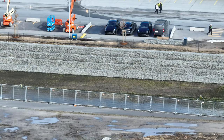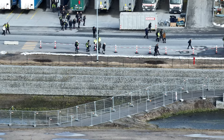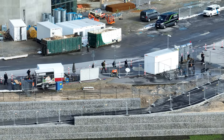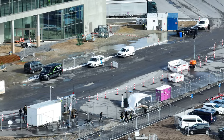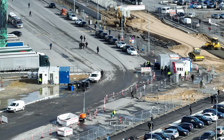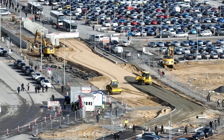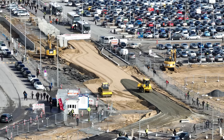Here's a closer look at the cycle path where they placed the new fences, and here it's crossing the rainwater infiltration basin where it connects to the parking lot in front of the lobby. This is where the cycle path currently ends, but they have now started the construction to connect it to the existing path near the current bus stop.